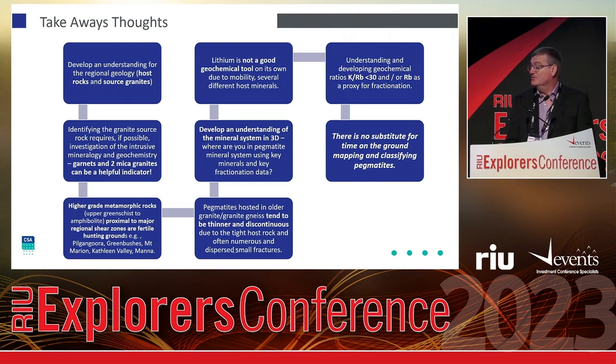Develop an understanding of the mineral system in 3D. Understand where you are in a pegmatite mineral system using key minerals and key fractionation data. Lithium is not a good geochemical tool on its own due to its mobility, several host rock minerals, and lithium readily substituting into mica species. So mineral identification is important. Understanding and developing geochemical ratios such as the potassium-rubidium ratio and/or rubidium as a proxy for fractionation is a relatively simple but effective approach. And finally, there's no substitute for time on the ground, mapping and classifying pegmatites.